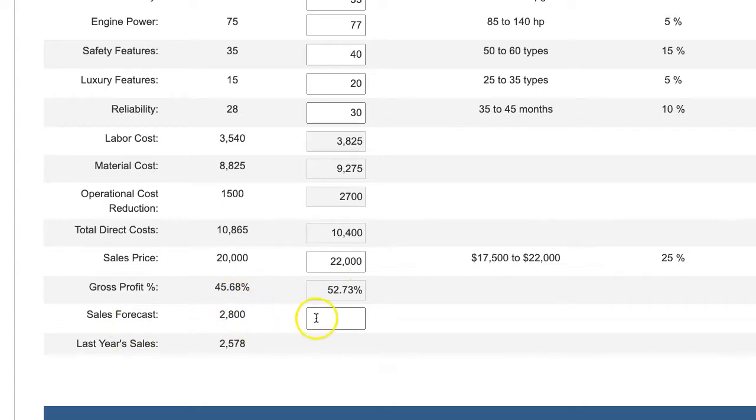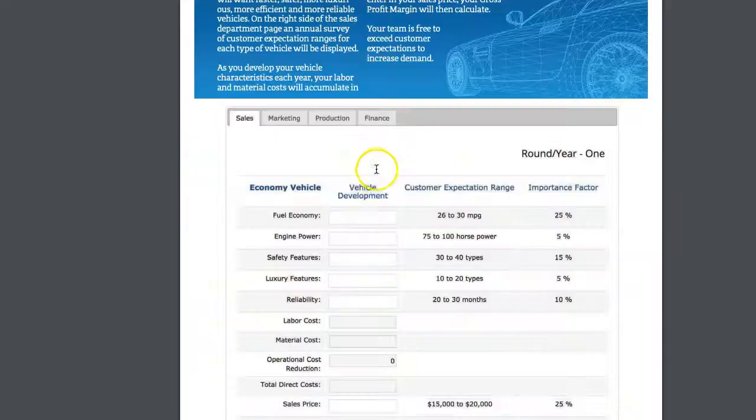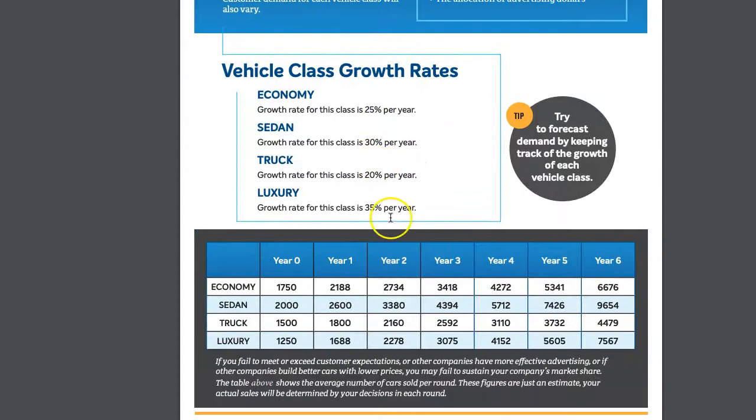Now if I look at my forecast, here's a big hint on how to forecast better. I'm going to go to the student manual and go down to see, for year 3, what the average sales are going to be. This just means average, not the highest amount, not the lowest amount. I'm going to take this as a guide of where I should be.